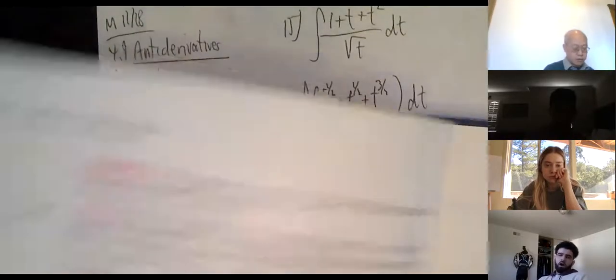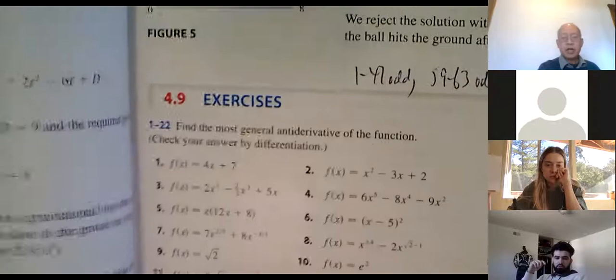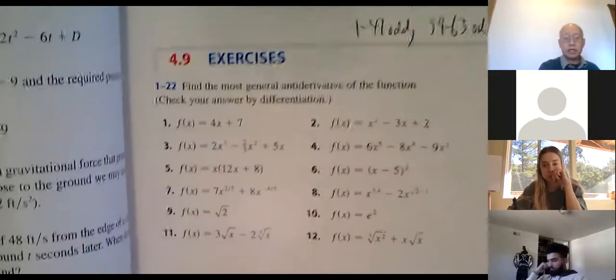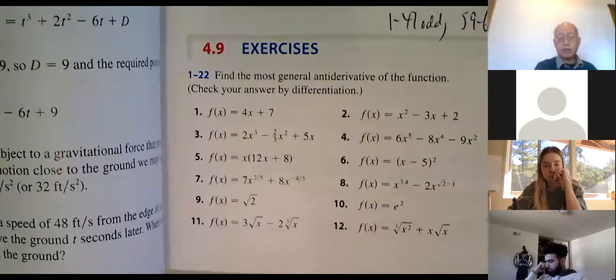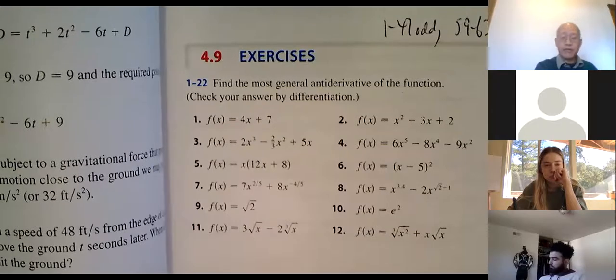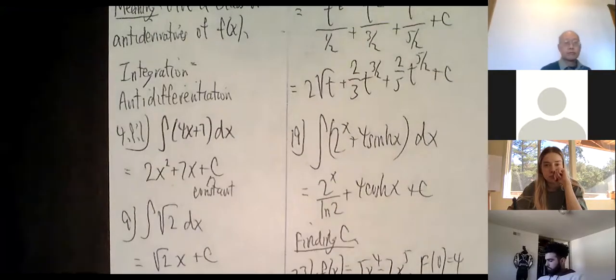Likewise over here, he doesn't show you the integral sign, but I'm going to show it to you. If you look at the directions in 4.9, page 355: find the most general antiderivative of the function, check your answer by differentiation. I'm going to use the integral sign, that funny looking S. He just says F of x to show the antiderivative. I will use the integral symbol.